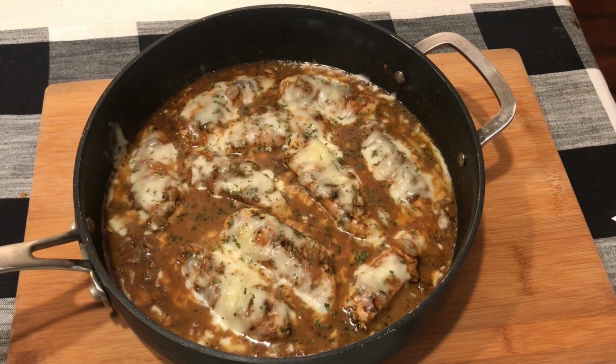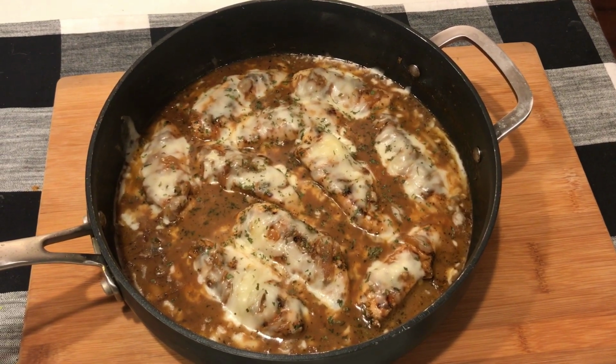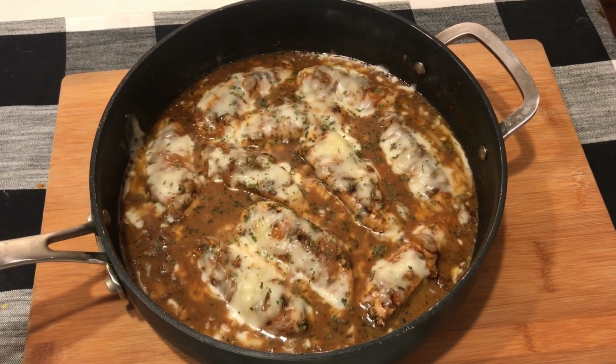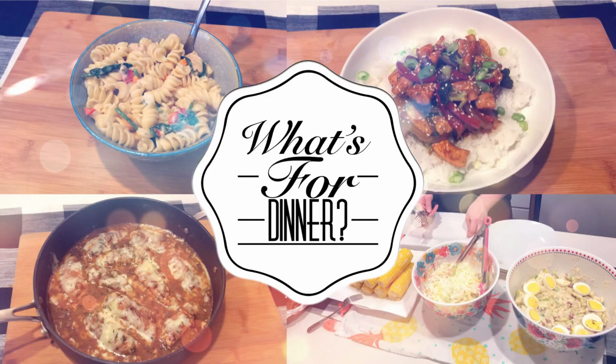You could serve it over pasta, which would also be phenomenal. The world is your oyster. Do whatever you want. Definitely make this though. It was so good.